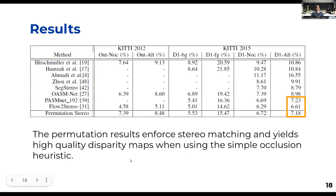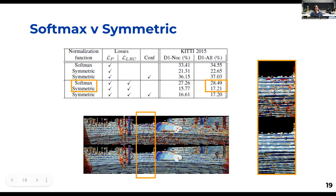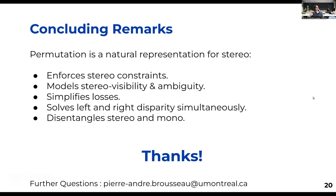For results, we show that permutation enforces stereo matching and yields high quality disparity maps when using the most naive simple occlusion heuristic. Also, we can demonstrate that using this symmetric normalization, we naturally correct for low confidence matches, and we automatically discourage impossible matches, which tends to have a smoothing effect quite naturally, even in the absence of a smoothing loss. So thank you so much.